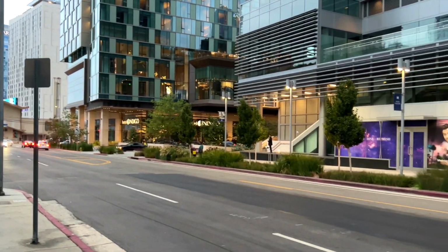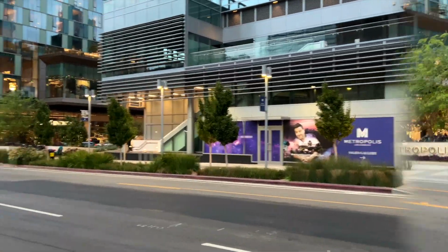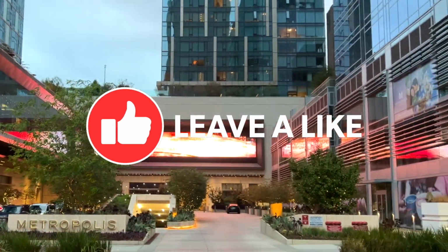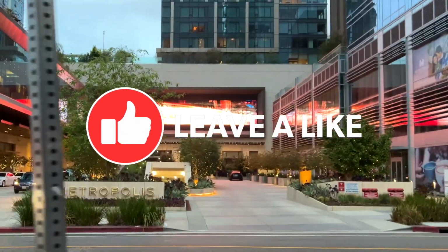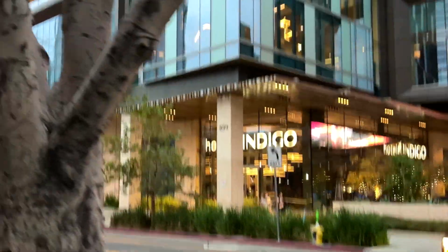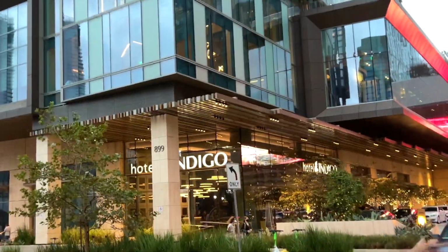So we ended up going to the Hotel Indigo here in LA, and this was actually my girlfriend's idea. She decided to choose this hotel and it was really cool. So here's some footage of us going to it, and let's go ahead and take a look inside. It looks really nice out here.